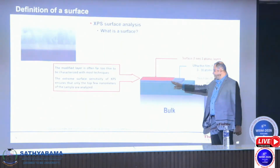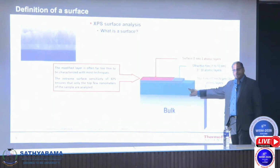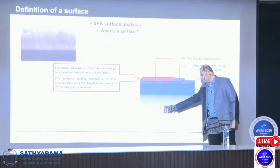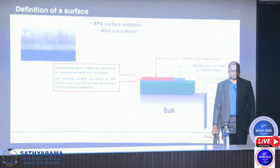The layer below this surface, which is marked in green, is often called a thin film, and these layers are called the bulk.